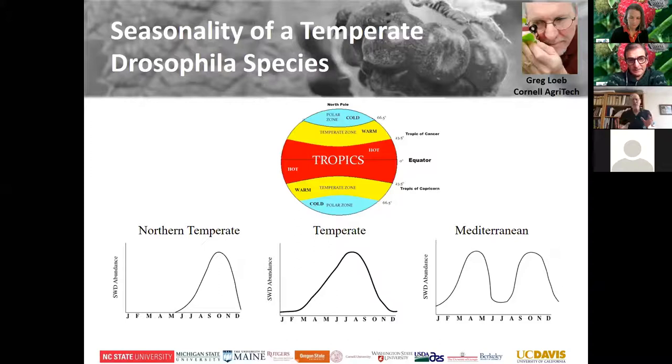Within the temperate zone of the United States, we also see variation in the seasonality of spotted wing. In the north temperate area where I live, we typically see a large peak at the end of the field season, and during the winter we virtually can't find the flies. If you go a little south, to a more temperate climate, you can find flies all year round, but they still see a large peak later in the season.